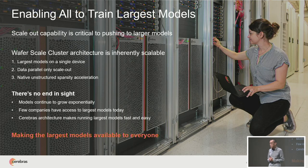With these capabilities, we believe there's no end in sight. Models are going to continue to grow. Few companies have access to these large models today, but the Cerebras architecture makes running these large models fast and easy. And by doing this, we're making the largest models available to everybody.